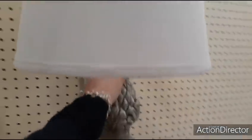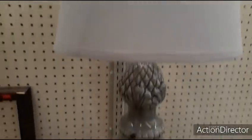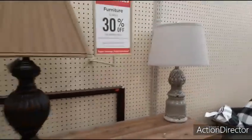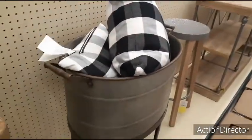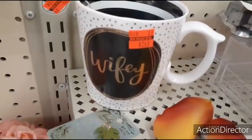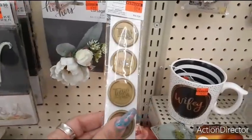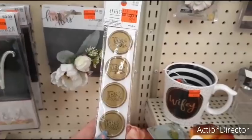Is this one on sale? Yeah, I think it is. Hold on. Let me see how much this one is. $19.99. I like these pillows too. What are these pillows? I don't need any pillows, but they're cute. $29.99. Wifey mug, $2.49. Envelope sealers, thank you, 99 cents. That's pretty good.